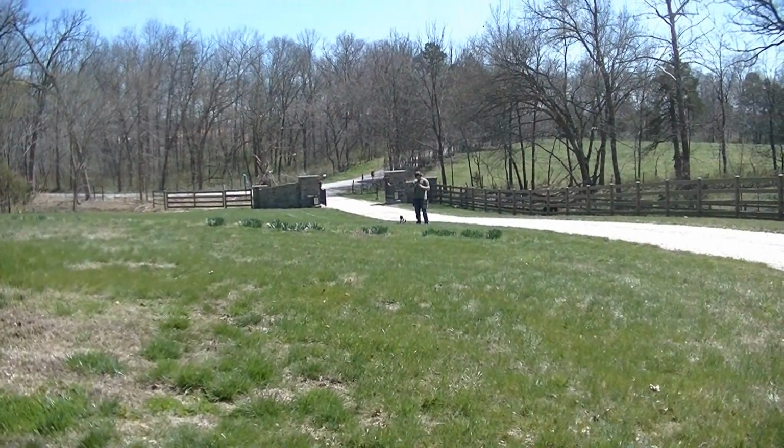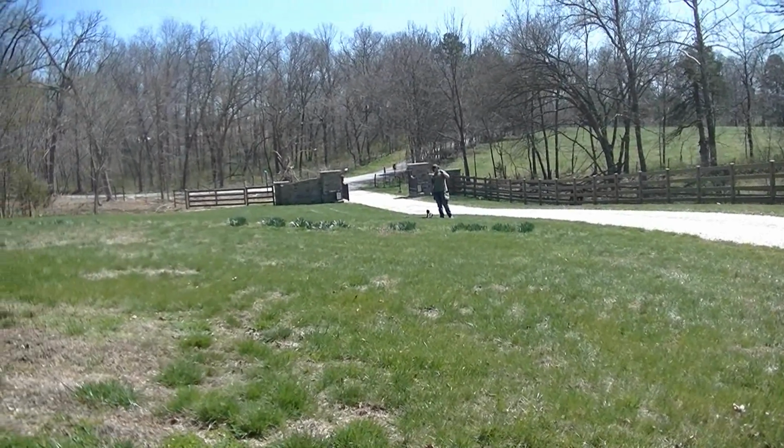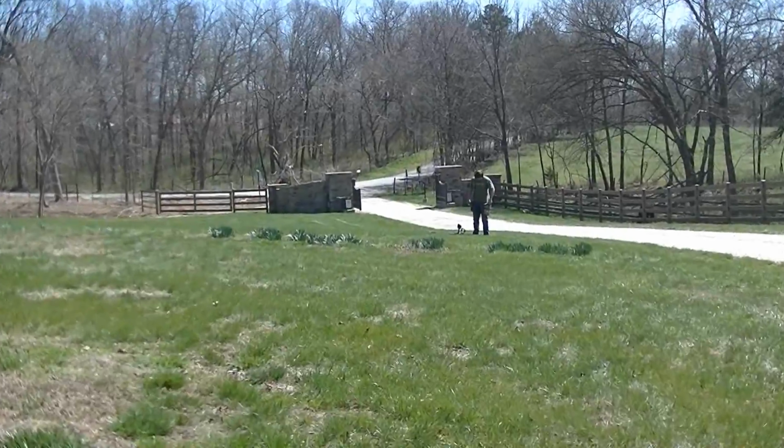Alright, that's Adam. Adam and I are hunting an old homestead, some Civil War history. He found part of an old spur. See if I can zoom in on him. Hold it up there, Adam.